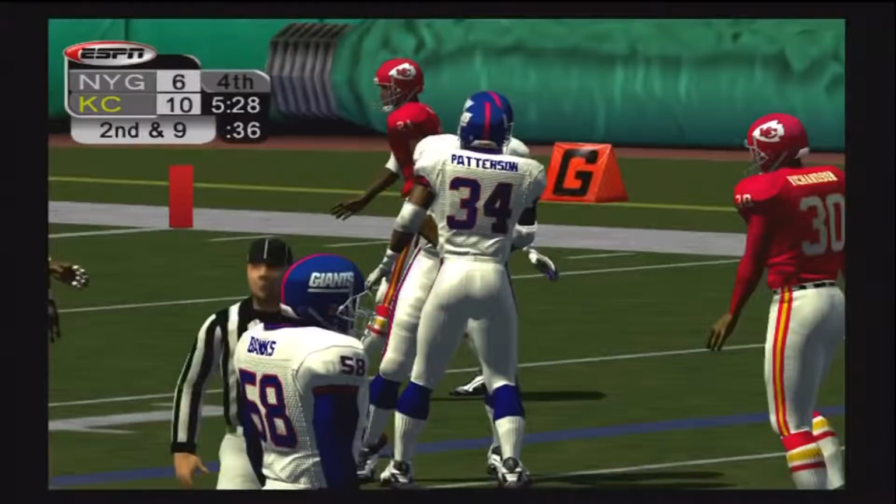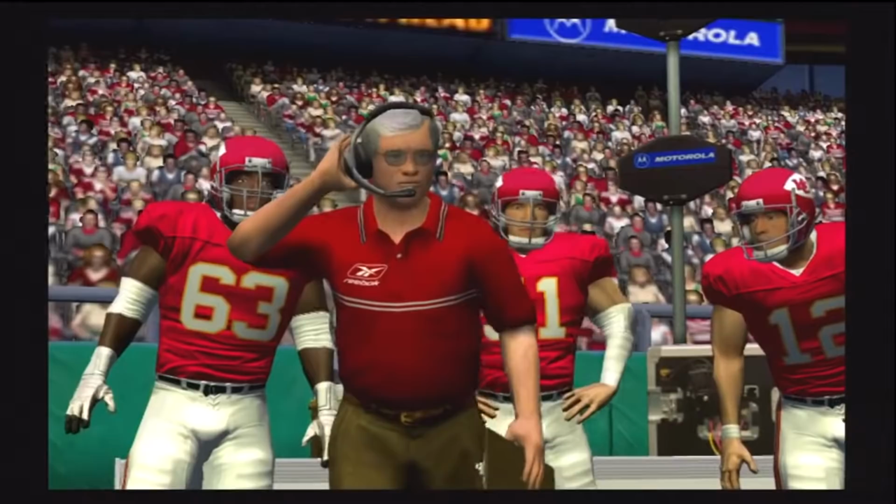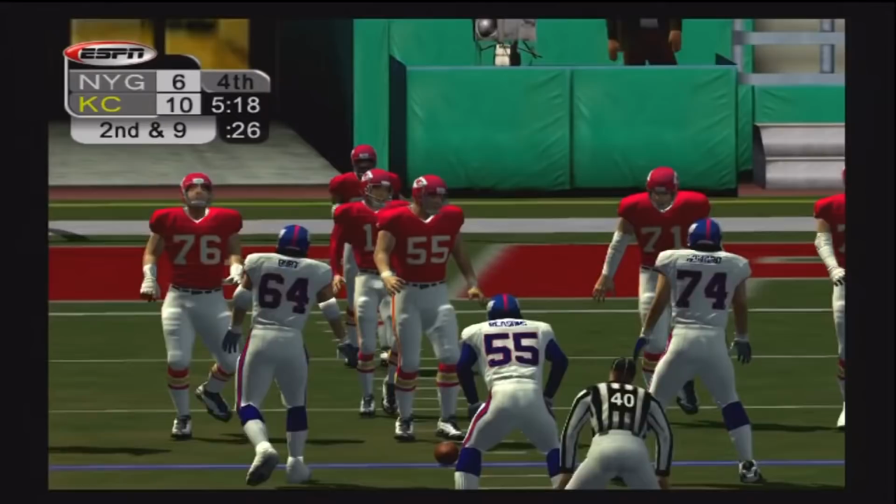Number 21 used the blocking, but this stingy defense didn't give up much at all on that last play. Not much there. It'll be second down. Got to take what you can get, Dan, but they were hoping for more. Second down, tight end to the left.